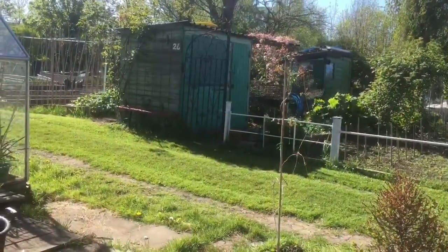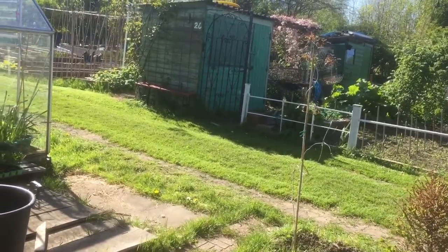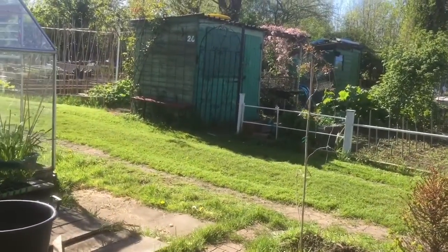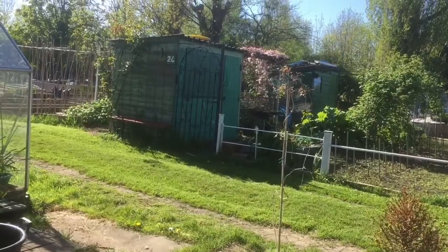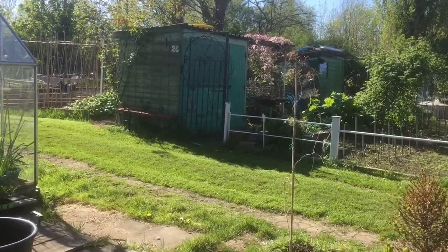This is where I'm going to make the entrance to the allotment. I've already put a clematis in, so I'm going to put a fence along there between the shed and the greenhouse, and I'm going to put a gate in the middle. So possibly start that this weekend. I don't know yet, but that's my plan anyway.